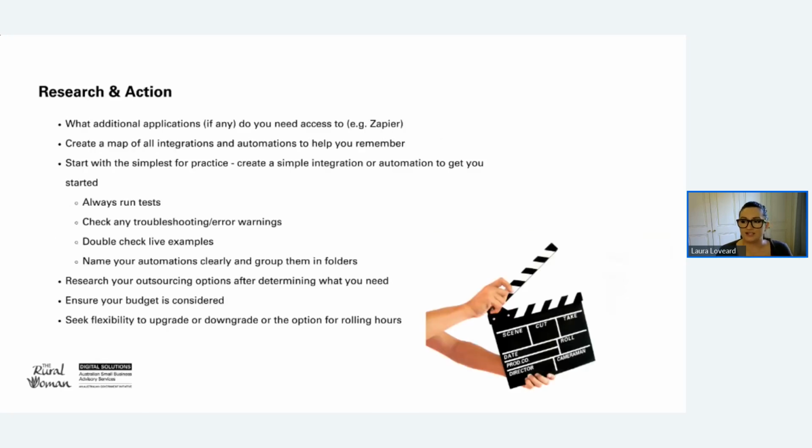So research and action, what do you do then? So you've got your lists and you've got your steps and you're pretty sure you know what you're looking at. What additional applications, if any, do you need access to? For example, Zapier. So Zapier, as I mentioned, is kind of the gold standard for automation. There is a free version available. I think it limits you to 2-step zaps and only a certain number of times that zap can repeat. But I think the increased packages are still relatively affordable given the amount of work they actually complete for you.